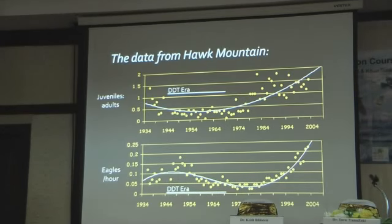This is what the data look like. These are the ratios of juveniles to adults. So that drops off right at the beginning of the DDT era. And it stays low until right after the DDT era, and it starts coming back up. Interestingly enough, the actual numbers of birds didn't decline until about 10 years into the DDT era. So by taking this second bit of demographic information, adults to juveniles, we were able to detect an impact almost from the beginning.